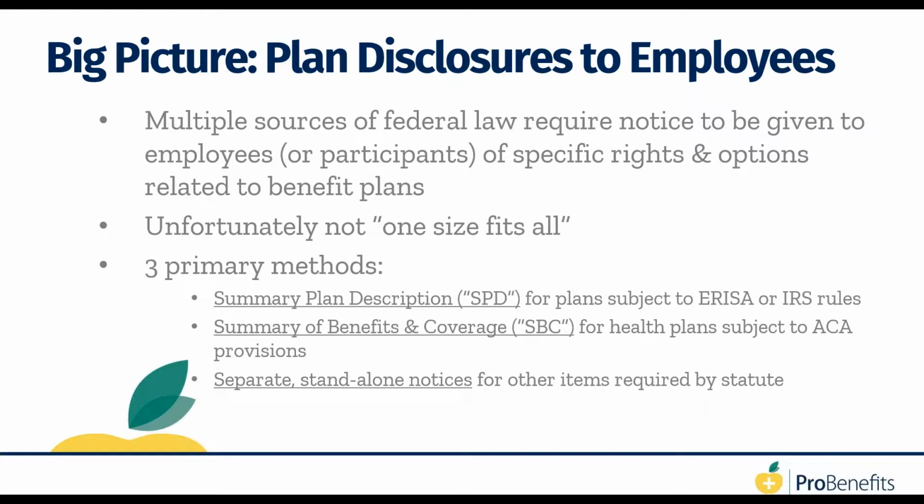So today we are talking about disclosures, what's required and when. One of the most common questions we get about disclosures is, do you have a list of everything that we're required to provide to employees? Unfortunately, there is not a one-size-fits-all list. That would be great for both advisors and employers if there was such a thing that existed.